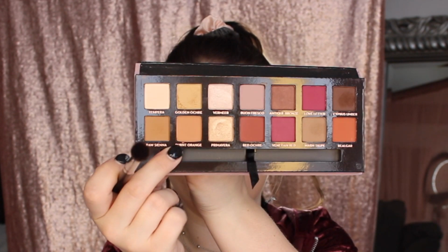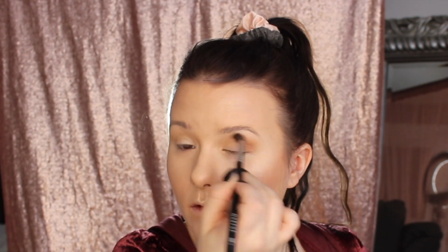Now I'm going to move to this brush, which is still pretty fluffy. It's the Morphe 505, and I'm going to use the burnt orange in this same palette. Now I'm going to use Primavera, which has become a favorite of mine. So I'm going to use that on my finger.